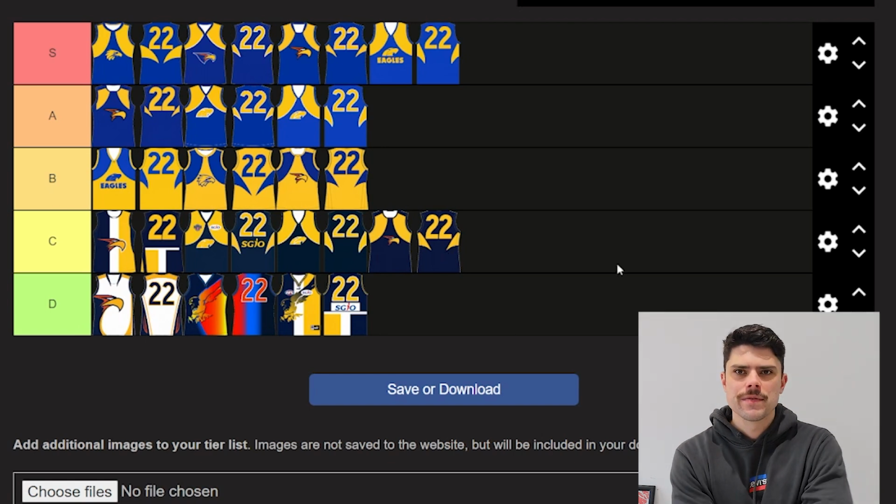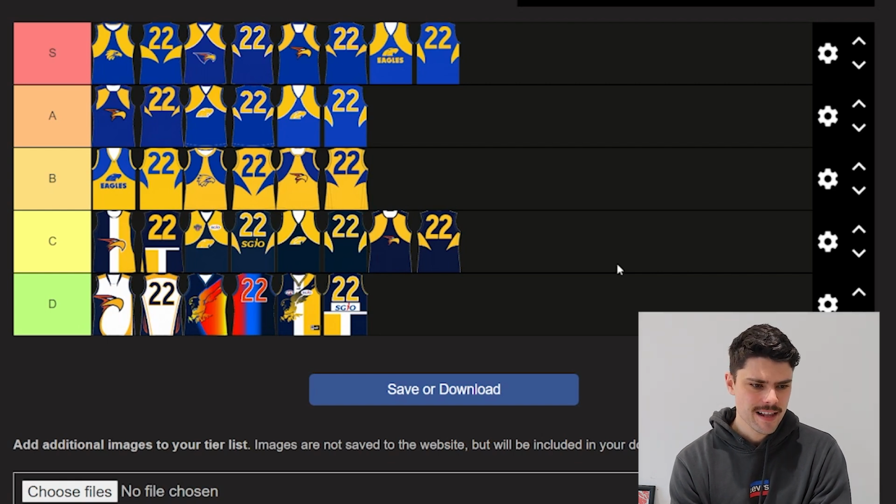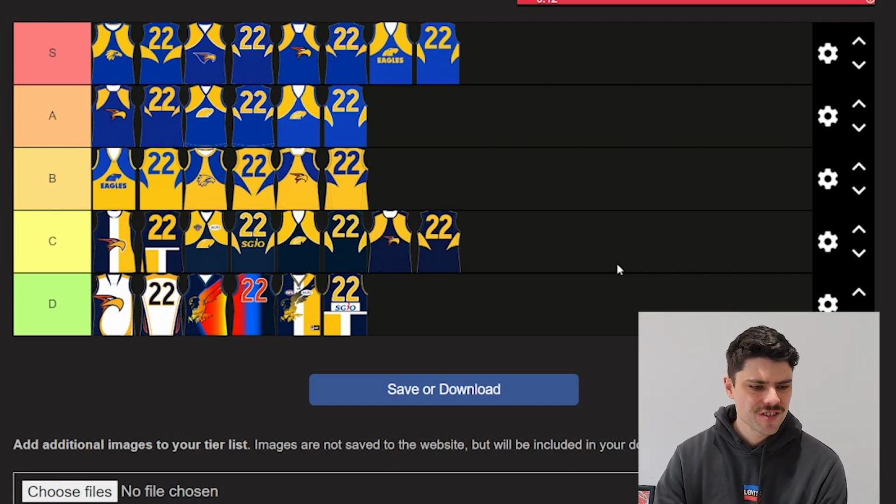Yeah, right. So that was a bit of an emotional roller coaster. I had a little bit more subtlety and nuance to it, and then I just ended up ranking them by color. But I think that's where I sit. I do think this home jumper here is worse than the other, even that tri-panel jumper there, which is probably on par with a lot of these jumpers.